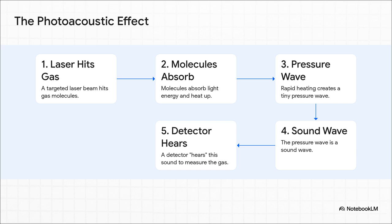And here's the brilliant part. Different gases absorb different colors of light. So, by tuning the laser, you can make a specific gas, like methane, sing. And then you just listen for its unique sound to measure how much is there.